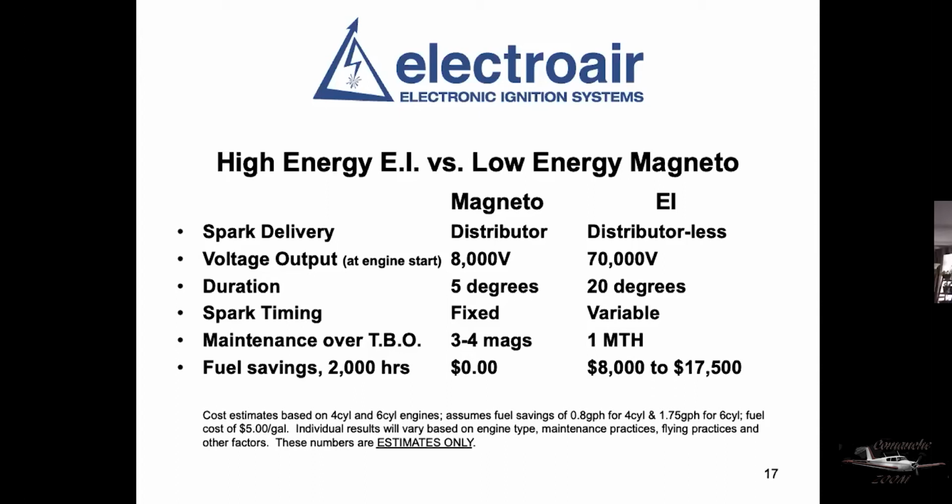Spark timing, that's the next one that we talk about. Fundamentally, we have to remember we're wanting to get the peak pressure to occur between 10 and 17 degrees after top dead center. Well, when we're at sea level and at takeoff power, wide open throttle, high manifold pressures, the timing that we set for the magnetos, 25 degrees before top dead center, which is typical in Lycomings, is probably just about right to put that peak pressure point between 10 and 17 degrees after top dead center. Trouble is, we don't stay at sea level for very long at wide open throttle.